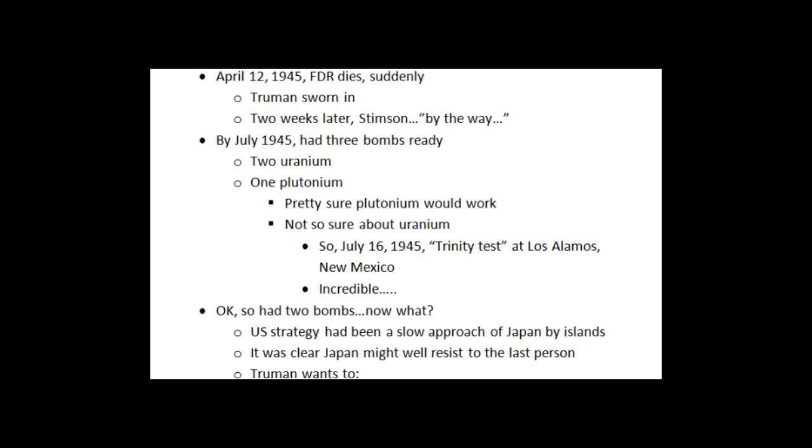Okay. Well, by July 1945, the Manhattan Project down in New Mexico at this point had 3 bombs ready to go. 2 were uranium-based bombs, 1 was plutonium. This is not a physics course, so I'm not going to go into the mechanics of this, and they will not ask for it. Some of you may have some interest in science, so I'm just going to take a half a minute to do this.